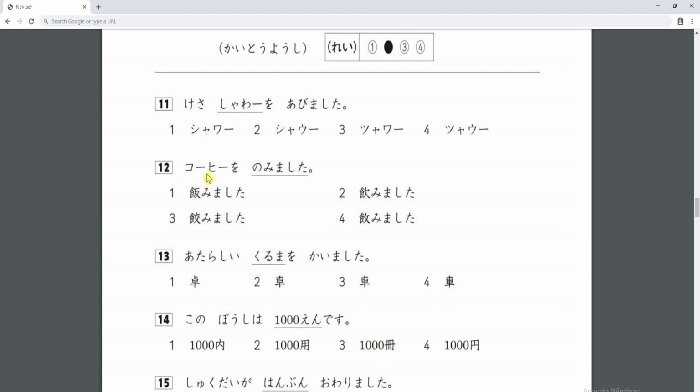Question 12. コーヒーを飲みました. I drank coffee. So, there's many different answers here with different kanji. We need to select the one that means to drink. And that one is answer 2. This is the right reading. Be careful about the different radicals. I know the first part looks the same. This first part generally has something to do with food or consuming or eating or drinking, but then the next part is changing the meaning. So this is the one that we use for nomu or nomimasu, to drink. So the right answer here is number 2. Pay attention to the radicals.